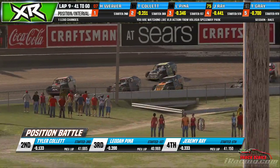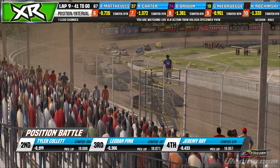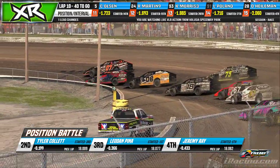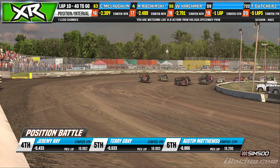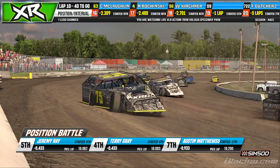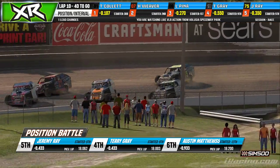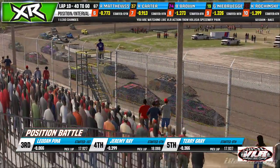And Pena just running out of real estate there going in turn number 3. And it's still going to be Collette in that second spot. Pena back there in third. And now back there in fourth is Jeremy Ray using that top side, as I said before. And he's going to pull up next to Pena down the back straightaway, but I don't think he's going to have enough to make it happen. And as I'm saying this, here comes Terry Gray on the bottom. Boy, a pass for the lead.